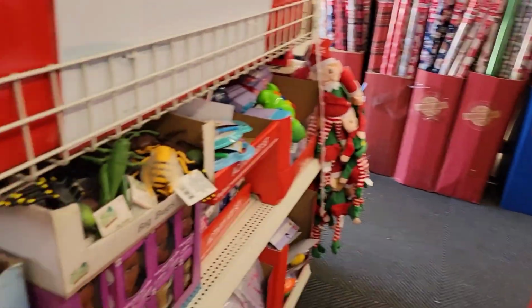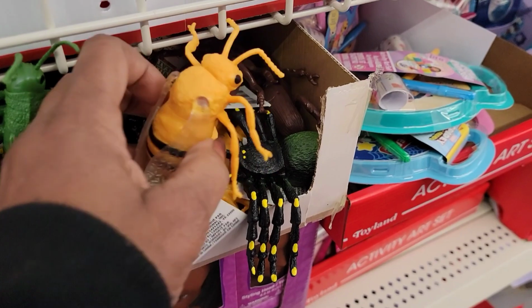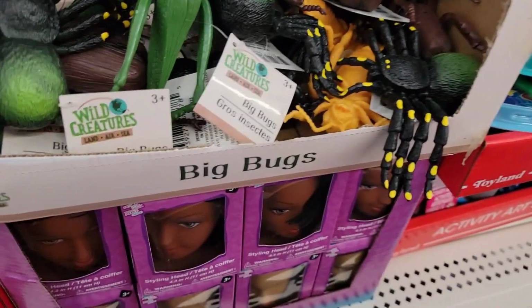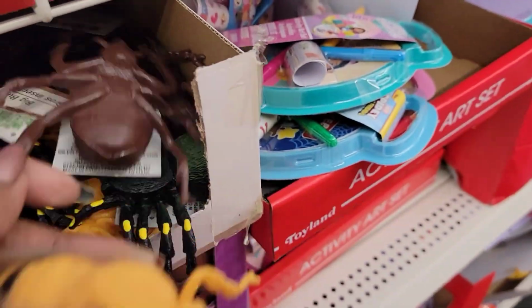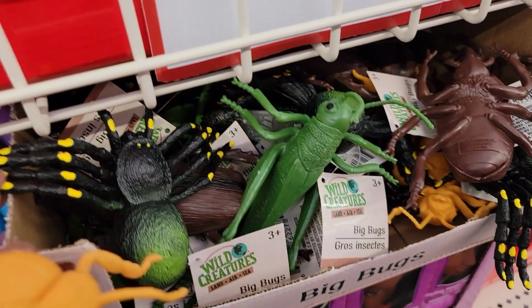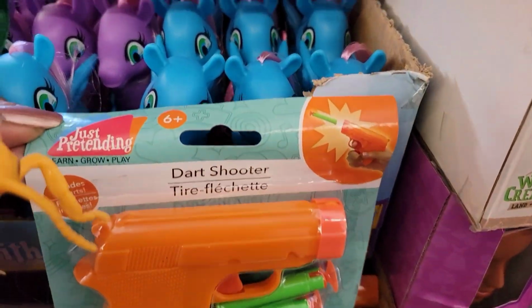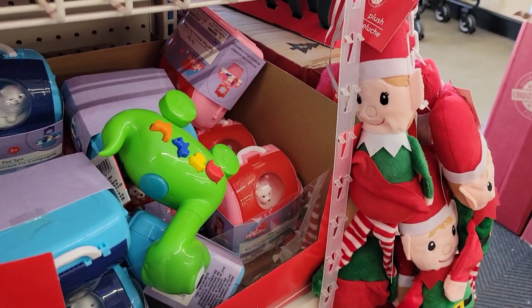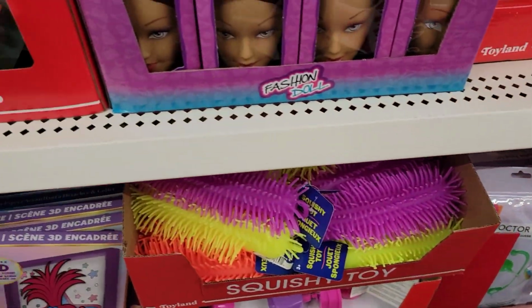there was only one shopping cart here. Ew, y'all, look at these insects. Ooh, but I like the bumblebee. Ooh, he's cute. It just says big bugs. They're grasshoppers, spiders. Yuck. They've got the My Little Ponies, Just Pretending, Dart Shooters. Oh, they got my puppies and my kitty cat. All this stuff you guys have seen.